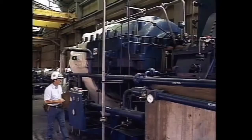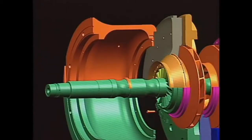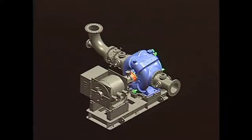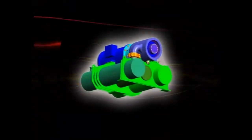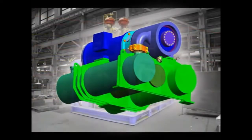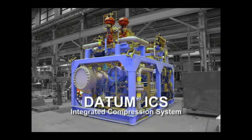Dresser-Rand is uniquely qualified to integrate its Datum compressor technology with centrifugal separator technology and control system expertise to deliver the Datum ICS. Engineered, packaged, and tested as an innovative wet gas compression solution, the Datum ICS offers enhanced reliability with reduced weight and footprint, resulting in lower total costs of ownership. The Datum ICS integrated compression system, only from Dresser-Rand.